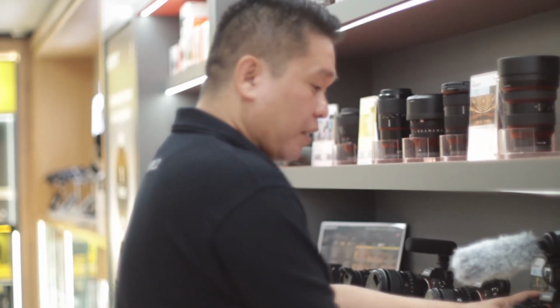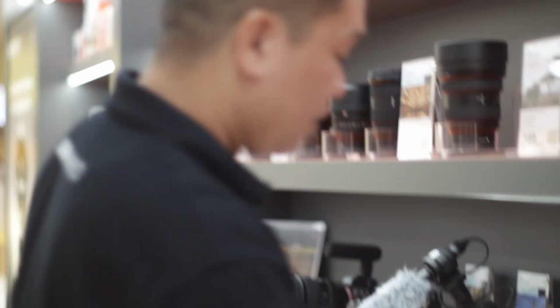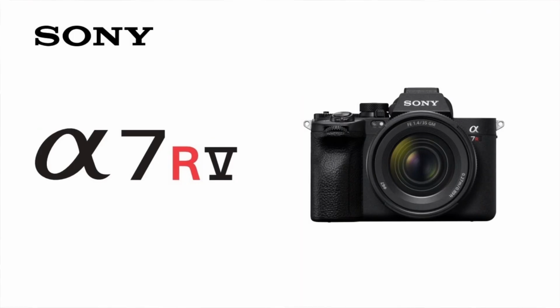So next is the Sony A9 Mark II. But unfortunately, we don't have the A9 Mark II, I think. No? No A9 Mark II. Okay, so let's proceed. Next is the Sony A7R Mark V.